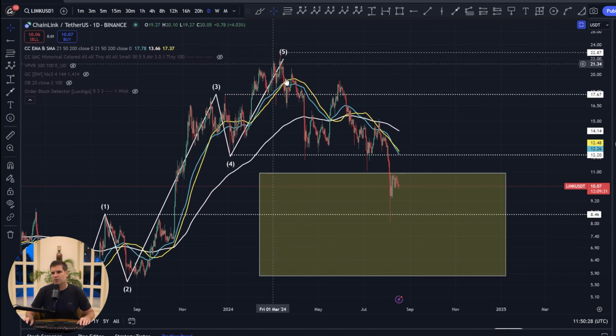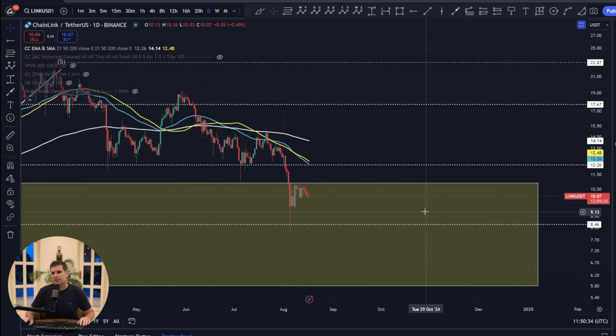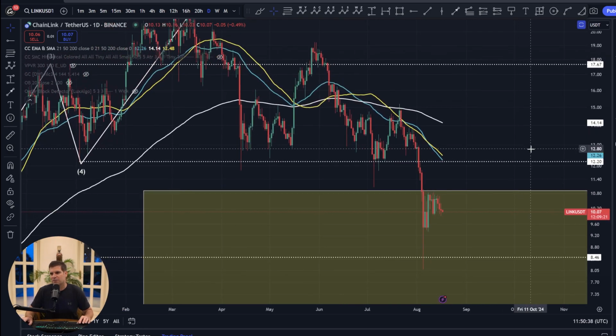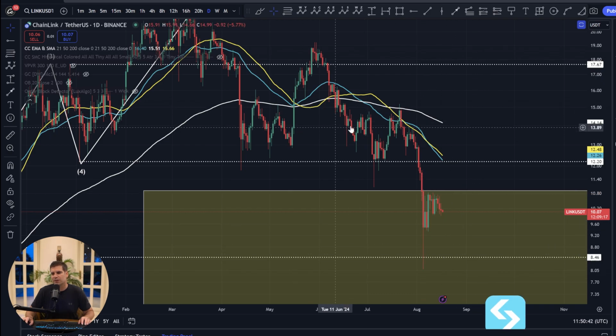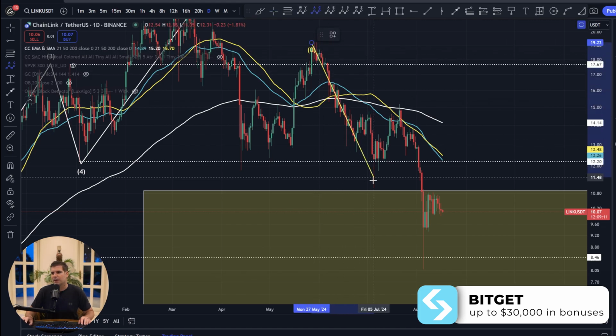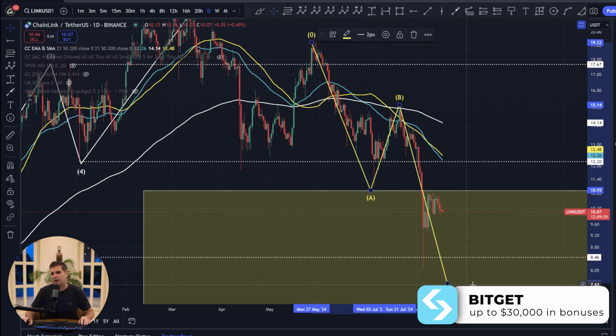But what we want to do is ascertain whether or not this is complete or whether we should be expecting further downside. So let's go ahead and review this price action. Here we can see a very corrective pattern, but it's looking like it's impulsive towards the end. This is pretty typical of something that would be known as a 3-3-5 correction from an Elliott wave theory point of view. Okay, so we'd have a move to the downside, bounce up, and then a five-wave drop.